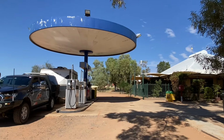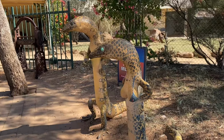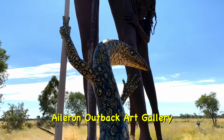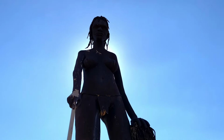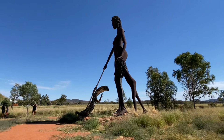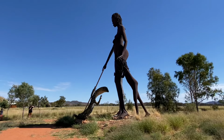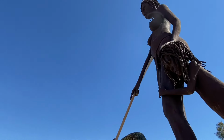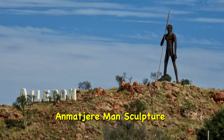Just getting a splash of fuel at the Aileron Roadhouse. We've got a male and a female lizard here. So this is a beautiful artwork, which is in Aileron. It's only a short detour off the highway. An Aboriginal woman and her child with a lizard. It's a really impressive structure. So she's actually looking out to her husband over there on the hill.